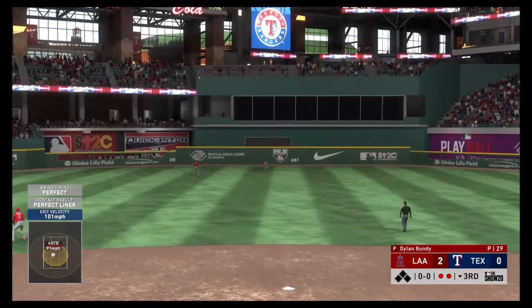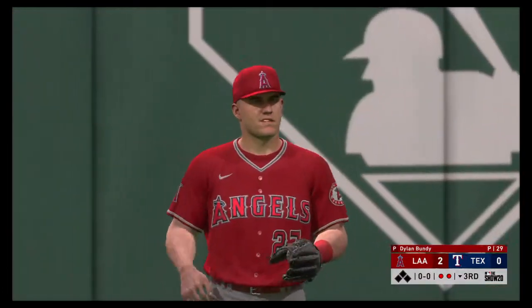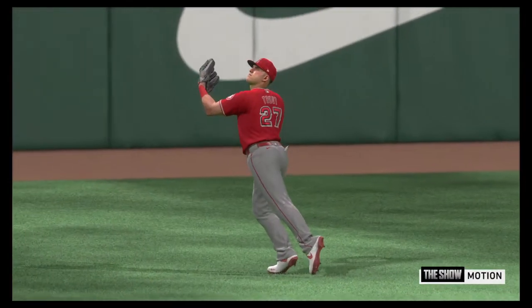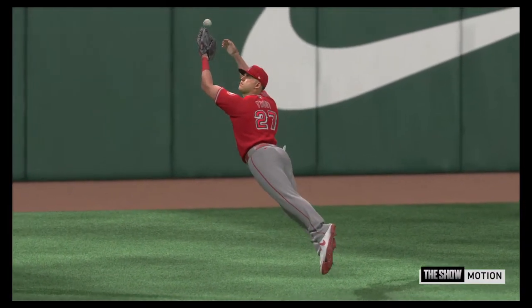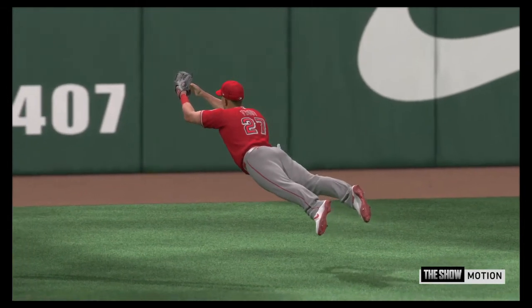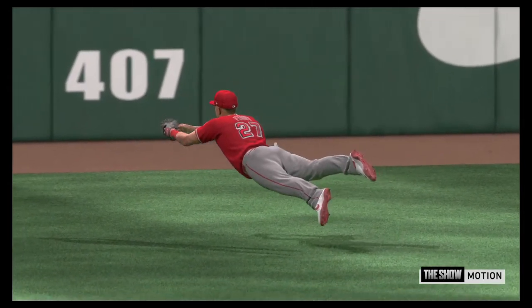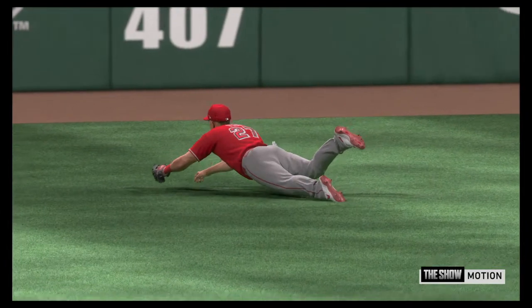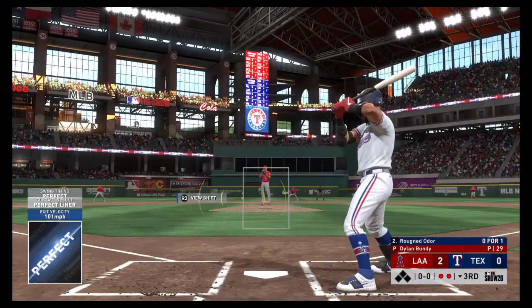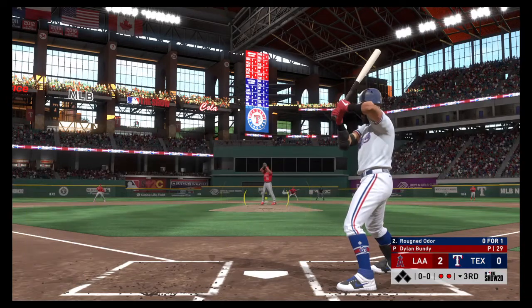And he'll lay out to make a spectacular catch. Wow. Oh, man, definitely need to take another look at that one. This was straight over his head, and that's such a tough play because he really can't see it very well as he's going back. He picks it up at the last minute and makes a ridiculous diving grab. That was insane. Here's Rougned Odor now.